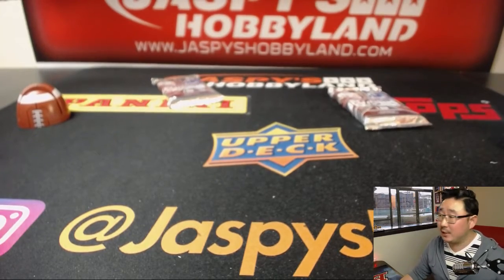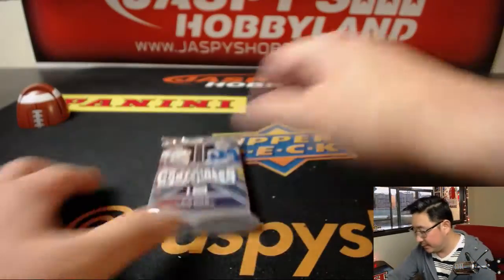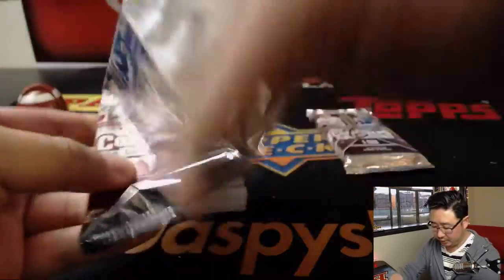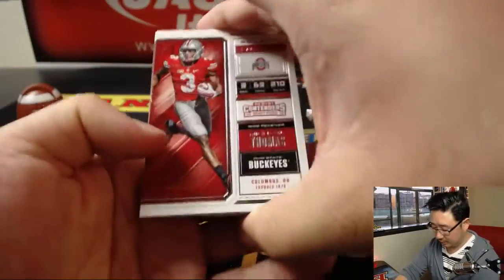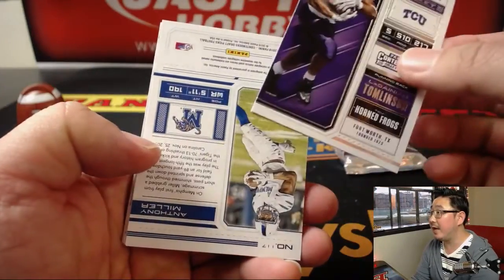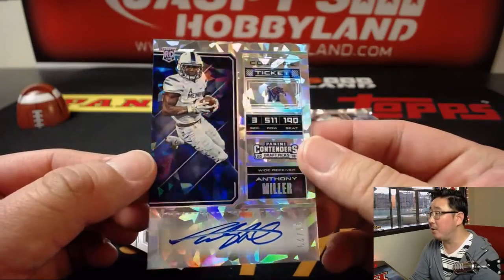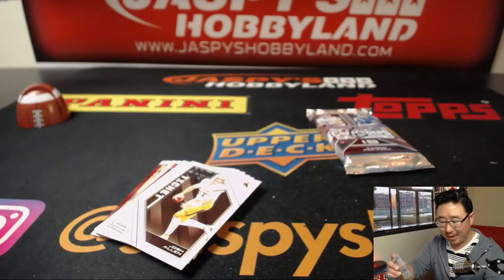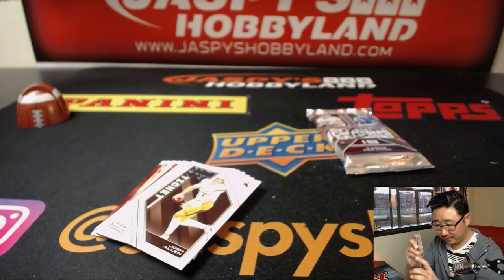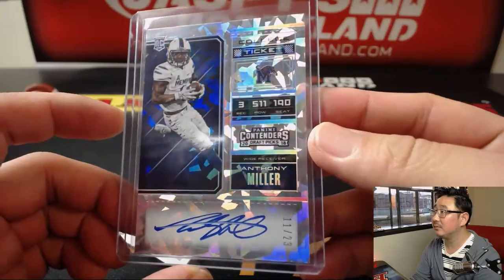And last but not least is Robert Rohr with pack 2 and 6. He said no base cards, just the hits out of here. Sure thing. And we have, from Memphis, Cracked Ice. Wide receiver Anthony Miller, 11 out of 23. That Cracked Ice is nice. Very cool.